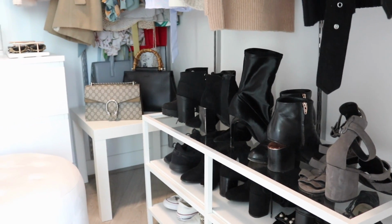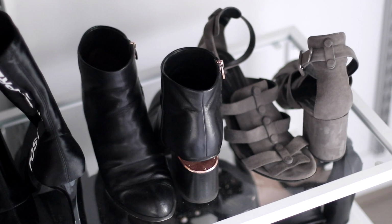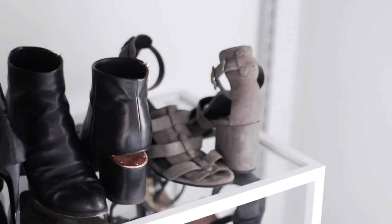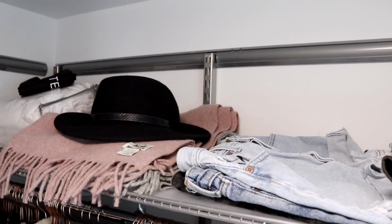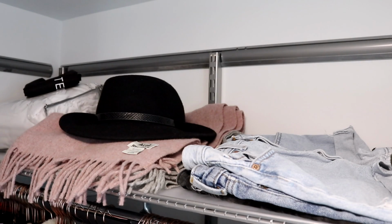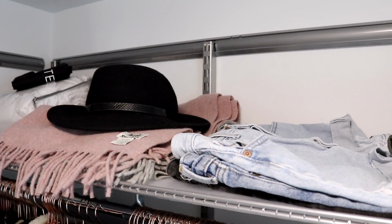And yeah, I also color coded everything. Here are all my black shoes, and on the bottom, I have all my nude shoes. So yeah, I think this looks very pretty, and it's also very organized. Last but not least, I also quickly wanted to show you this top shelf where I keep my fedora and also my Acne scarves. I have two and I really like them, and my denim shorts.